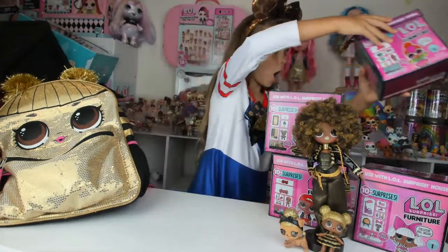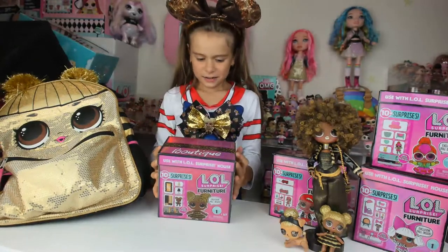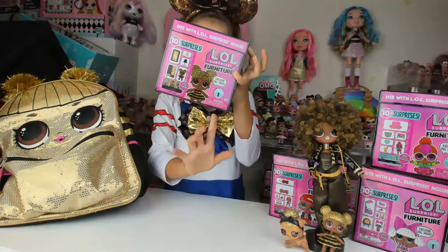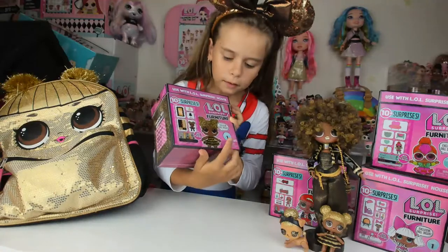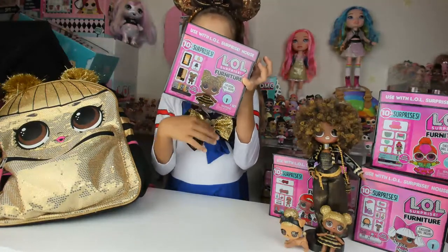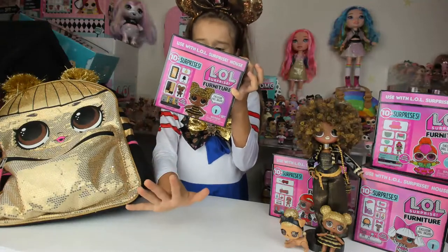We are now going to unbox the Owl Boutique. There is 10 plus surprises. There's a hanger, a mirror, clothes, a thing to put clothes on. I don't know what this is right here. We'll open and we'll see. There is a Queen Bee from series one. And the box becomes a playset.